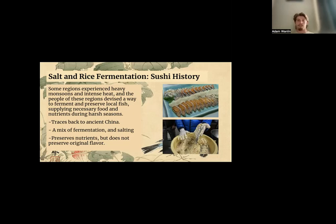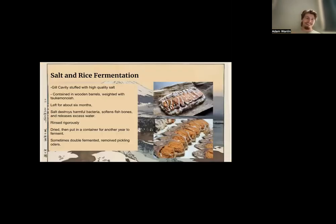Yet again, this traces back to ancient China. It's a mix of that fermentation and salting. It actually transitions in the creation of it, which I'll talk about later. It preserves nutrients, but does not preserve the original flavor at all. You'll see why. Here, let me pull this up.